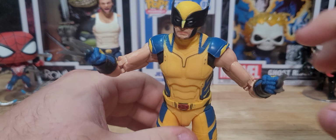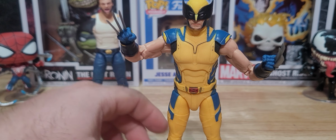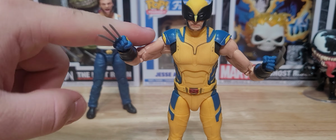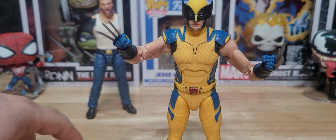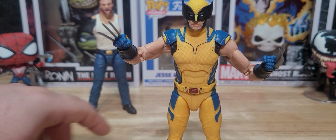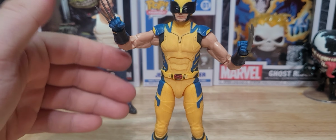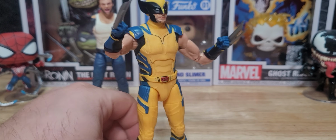And I will be using this as my Wolverine for the Connected Universe version of Wolverine, because I was going to have Hugh Jackman's look for Wolverine anyway, which is another reason why I wanted to pick this guy up, so that I could do the sleeveless look to give myself a more comic book accurate Hugh Jackman style Wolverine. Just because I love the Wolverine suit from Deadpool and Wolverine, and I love the sleeveless look from the comic books, so I said screw it and did it myself.